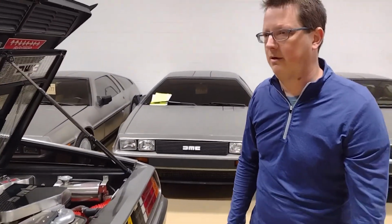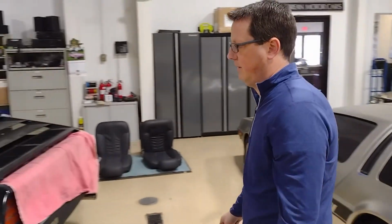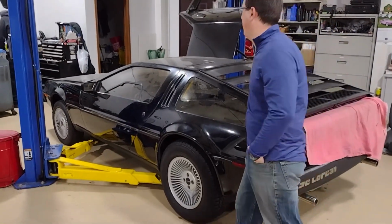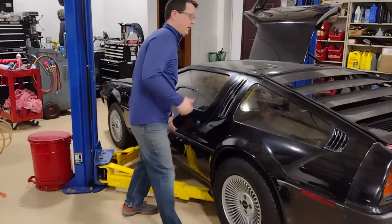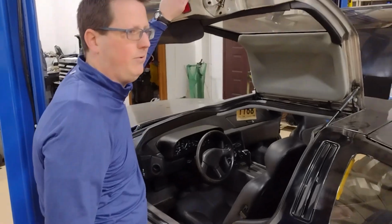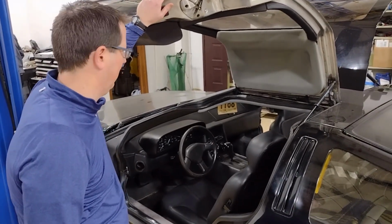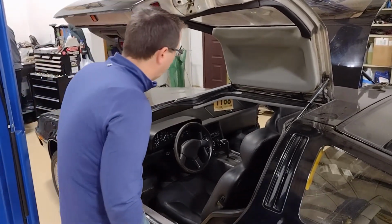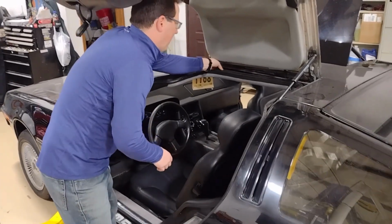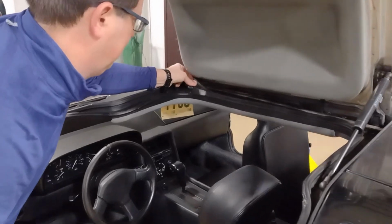So I'll move on to this next car here. This one came in for an inspection. This car was bought at a dealer in California, and we're doing an inspection on it. The car came in running, but barely. I'd say it ran enough to get around the parking lot, but not enough to drive. So upon inspection, we're checking out the roof box, and we find this.